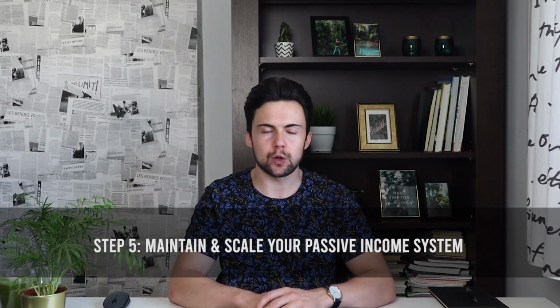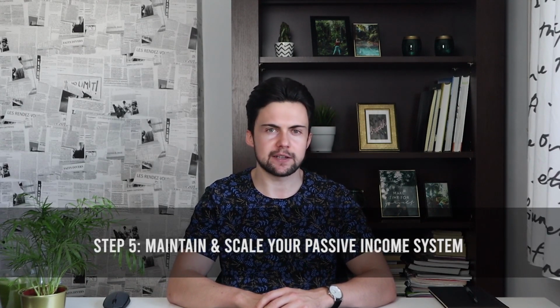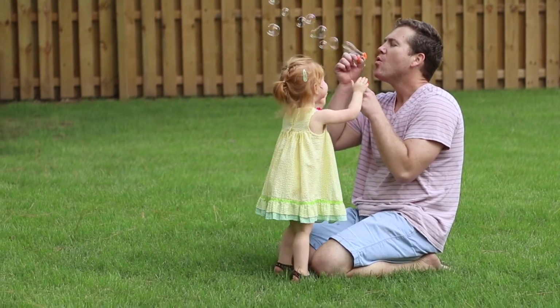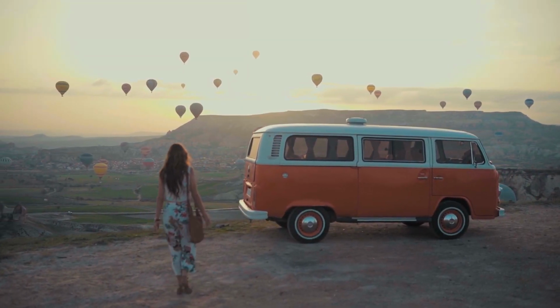Once you've completely automated your drop servicing passive income stream, you can simply enjoy the money flowing in and do what you like. Make money online, working from home, so you can spend more time with family and friends, or travel the world living that life of adventure that you're after. That's the cool thing about it, but you will eventually want to scale it up over time.